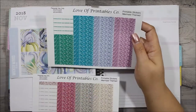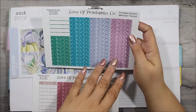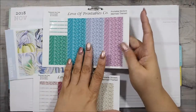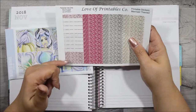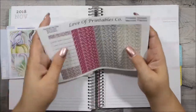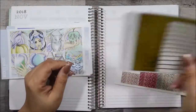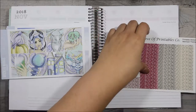All I'm going to use from this, which is my mermaid theme glitter headers, is this purple here that matches perfectly, that I'm going to use throughout the week. And there is this muted pink color in this kit. It's close enough, but I just want to use these three for the sidebar. And I will also be pulling in these gold foil headers from Sticky Sloth Designs. So that is what I'm going to use for that.